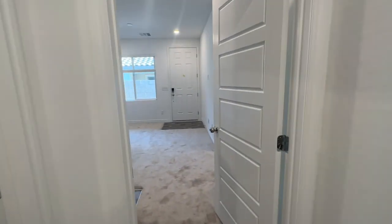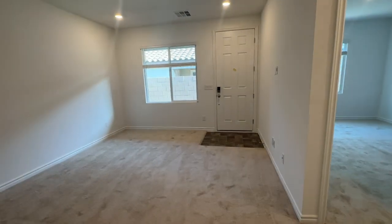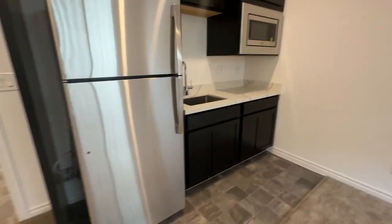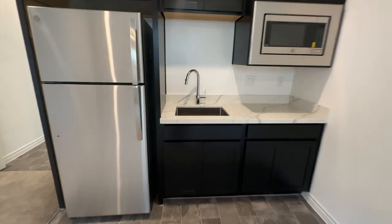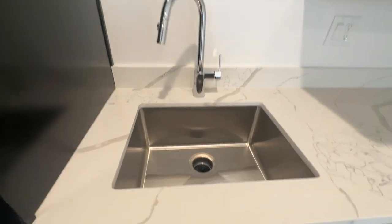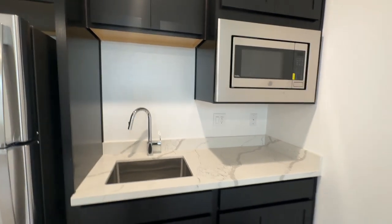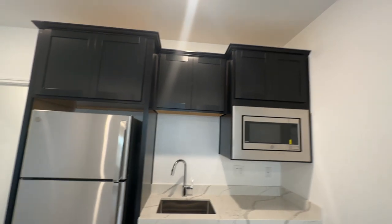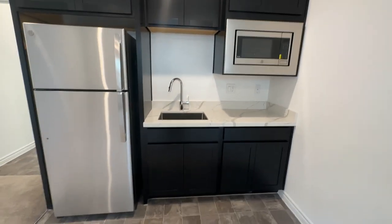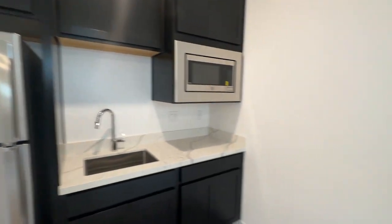So the nice thing is you have the next gen suite. Now this has a nice living room area and then a little kitchenette area with a refrigerator and a convection microwave and a nice rectangular sink. A lot of these next gen suites will not have an oven or dishwasher, because once you start doing that, this would be considered a multi-family residential instead of a single family residential.